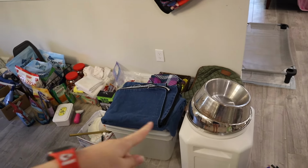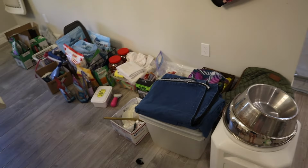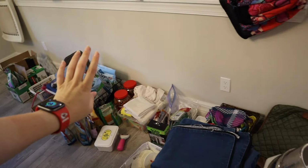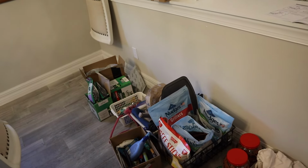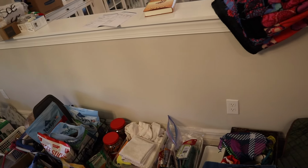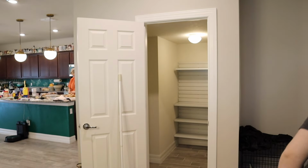I'd like to get rid of these dog bowls because we only have 2 dogs. We don't need 4 dog bowls. And then we can go through all of this stuff because we've got a lot of pet stuff. We've got a lot of dog treats. We've got some cleaning supplies. We've got a bunch of stuff that just doesn't make sense the way that it is. So let's make it make sense. I know for sure the vacuum, the mop, all the cleaning stuff is gonna go in here. So I'll start with that.